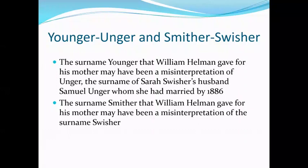Another thing to think about is, as we've been talking about these various different families, it should be noted that Sarah Swisher got married to a man by the name of Samuel Unger in 1886. So as we started reviewing this, we thought, well, maybe Younger surname is actually Unger. And possibly this Smither surname that William Hellman gave for his mother could have been a misinterpretation of the surname Swisher. So maybe William Hellman had been adopted out at a young age, knew just a little bit about his family tree and his heritage, and he misinterpreted the surname Unger and Swisher and turned those into Smither and Younger. Hard to know, because we don't know exactly what information William Hellman knew.